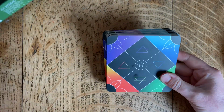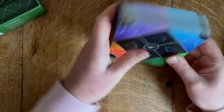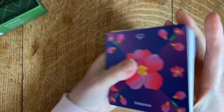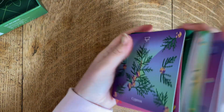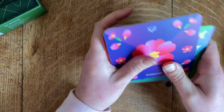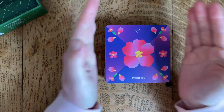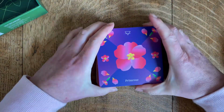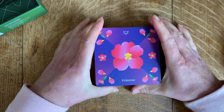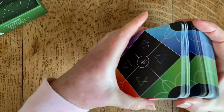So you saw there, it's got a little box that it comes in, and really lovely square cards. And as someone with smaller hands, this is great. I find some decks, especially Oracle decks, the cards are massive and it's really hard to shuffle and hold them comfortably. So I very much appreciate designers who think about helping people with that. I mean, my hands aren't actually that small, but I suppose women's hands are smaller. So yeah, really lovely size and shape.